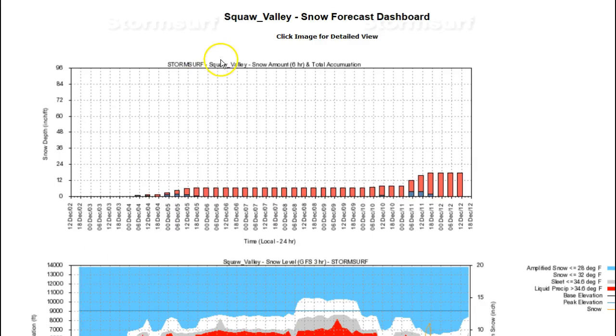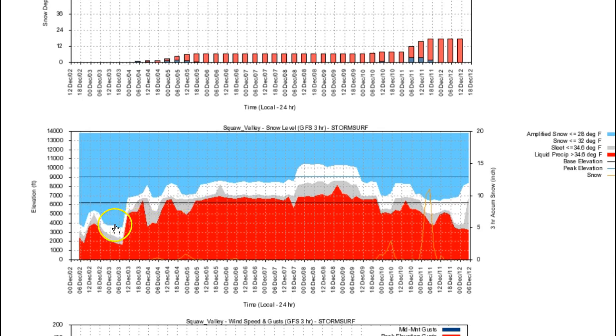Quick look at the snow dashboard, Squaw Valley. Not a whole lot of precip. As this is 10 days out, maybe 16 inches or so. Snow levels, you see the issue here. Low. So remember the chart. This is the bottom at Squaw Valley. This is the base. This is the top. The blue is good freezing temperatures. White is freezing, but where you have the gray, that's borderline like snow flurries, sort of slush sort of thing.